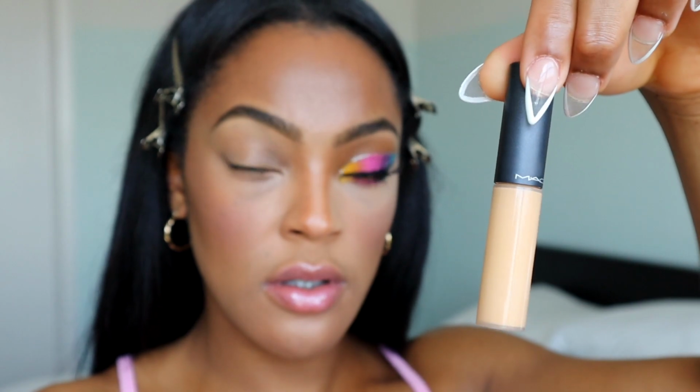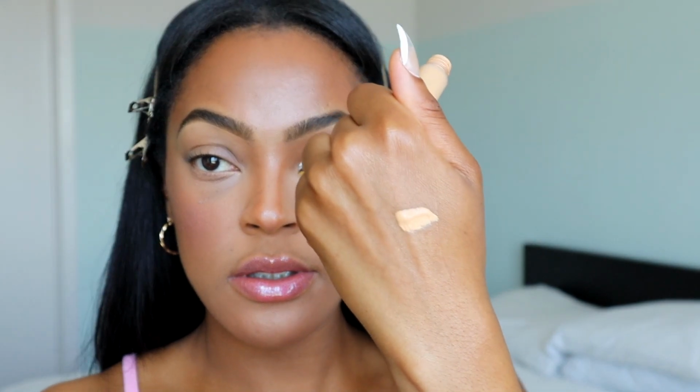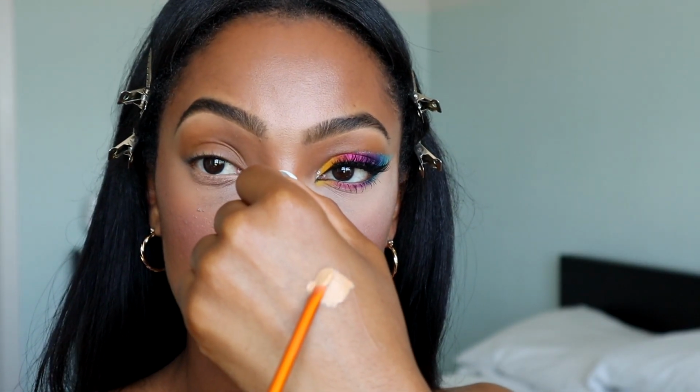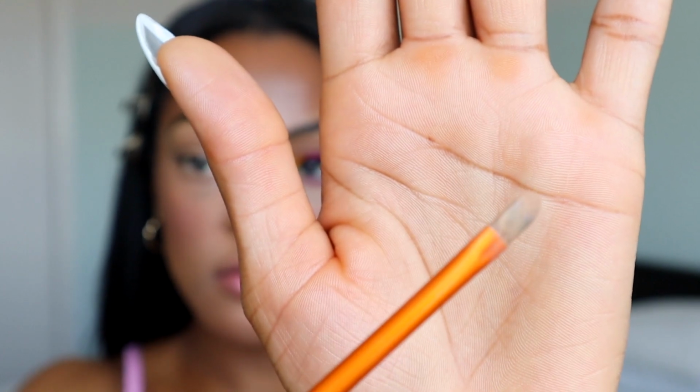Alright guys, so next I'll be using my matte concealer to form a base for the rainbow eyeshadow. As you can tell, I'm just placing a dab of concealer on the back of my hand, and with my Real Techniques detailer brush, I'm sweeping some of that up, and I'm going to place that on my eyelid.